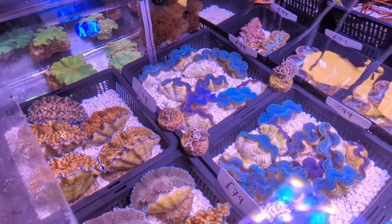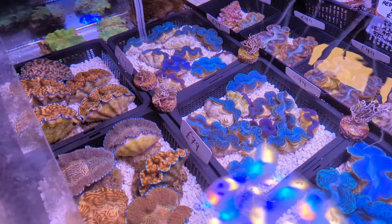Yeah. Maxima's going to need good strong light. What about flow?